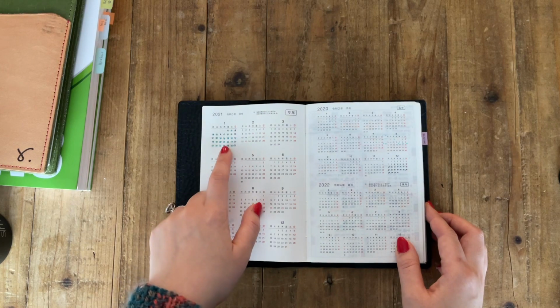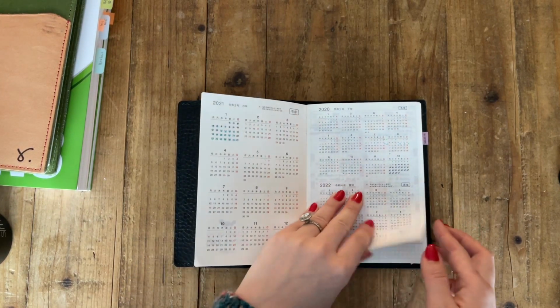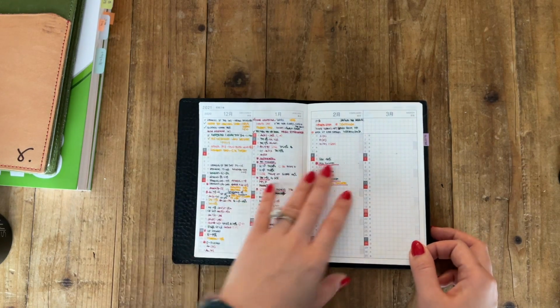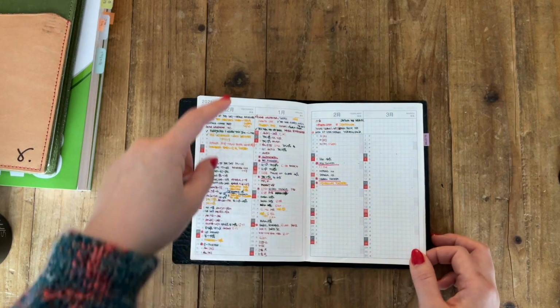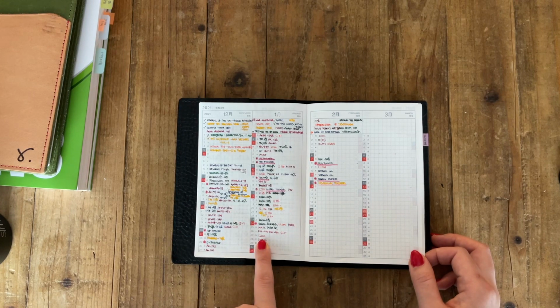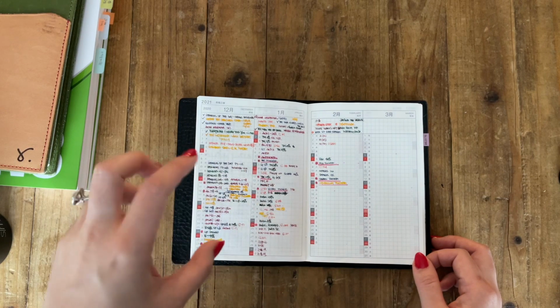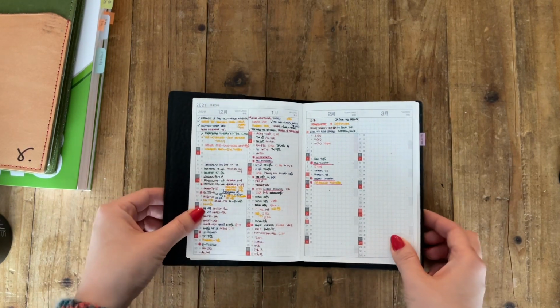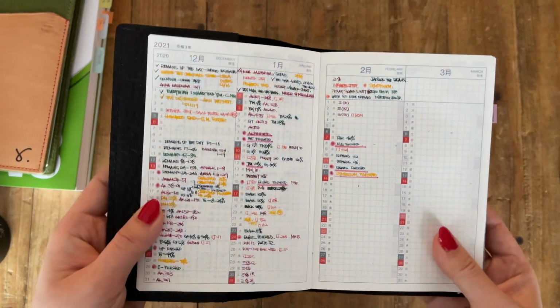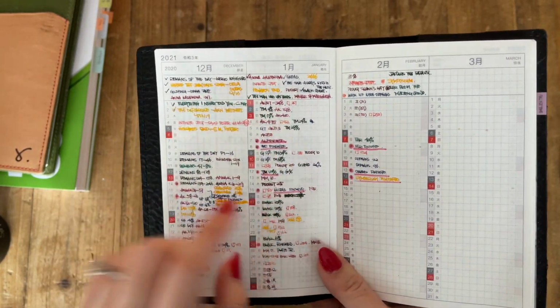So here I track when I read. I've been reading every single day, so I don't really need to do that. I can just go back and circle everything. This here I used to track my reading, and I color code the books. I'm the type of person who reads multiple books at a time, so I use different color fountain pens to track the books I'm reading.